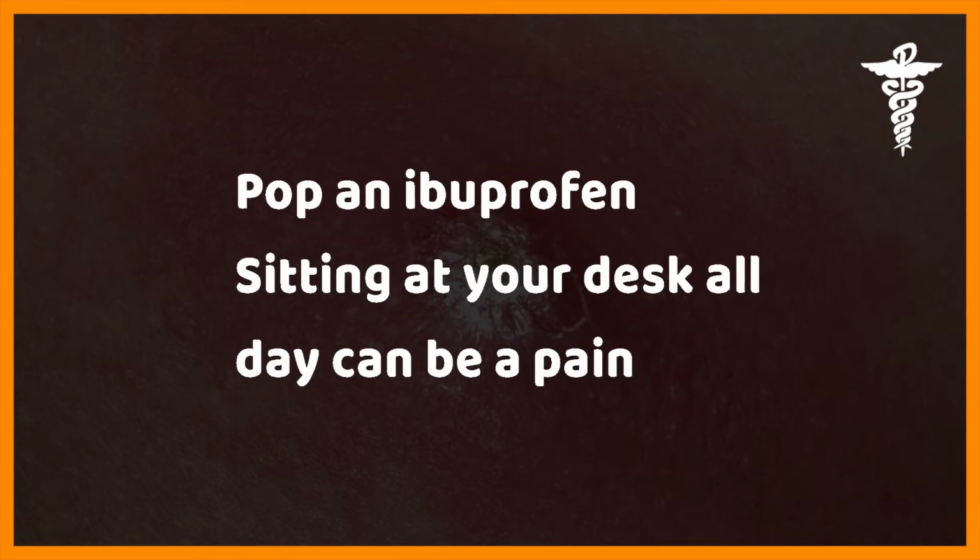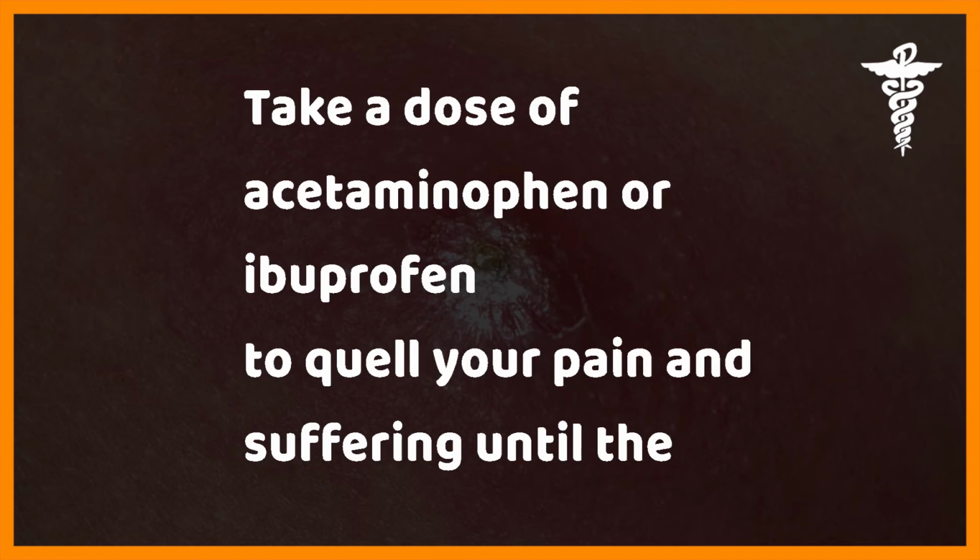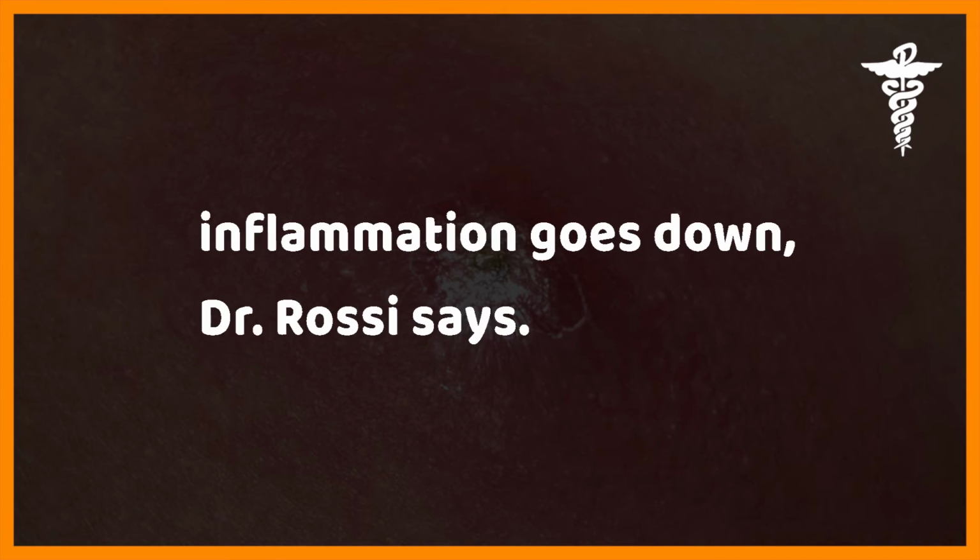Pop an ibuprofen. Sitting at your desk all day can be a pain in the butt, literally, if your boil is located on your behind. Take a dose of acetaminophen or ibuprofen to quell your pain and suffering until the inflammation goes down, Dr. Rossi says.